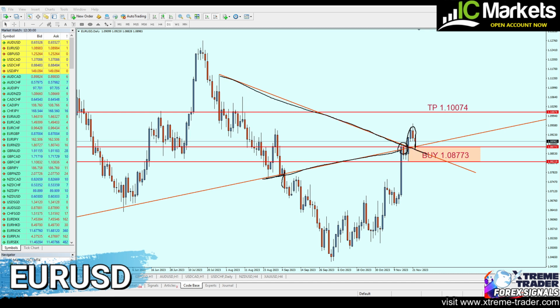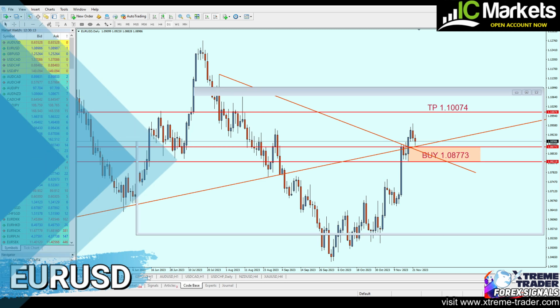So Euro USD signal guys, in a nutshell, just remains the same, and we can just expect a few pips as a drawdown, and that's it. Anyway, sorry for the long explanation. Let's now move to the Pound USD.